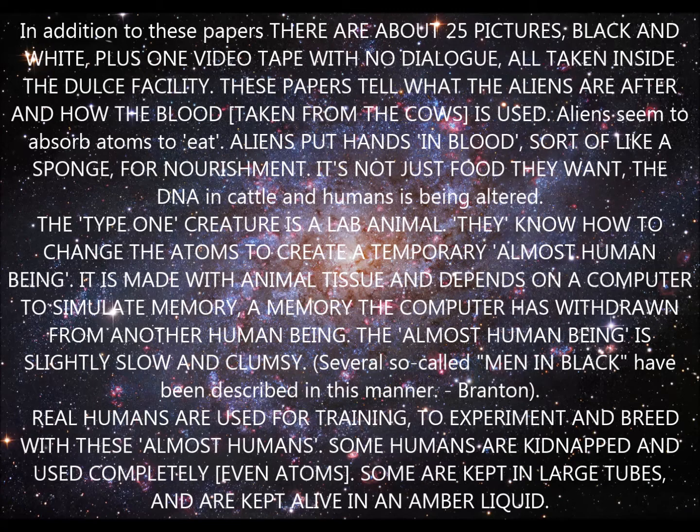It is made with animal tissue and depends on a computer to simulate memory, a memory the computer has withdrawn from another human being. The almost human being is slightly slow and clumsy. Several so-called men in black have been described in this manner. Branton. Real humans are used for training, to experiment and breed with these almost humans.